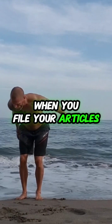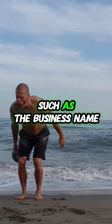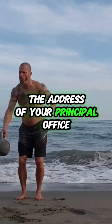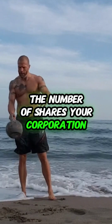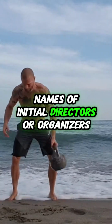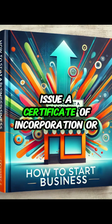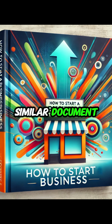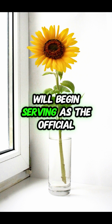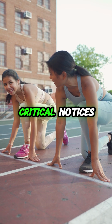When you file your articles of incorporation or organization, you'll also include other key details, such as the business name, the purpose of the business, the address of your principal office, the number of shares your corporation is authorized to issue, and, for corporations, the names of initial directors or organizers. The state will process your filing and, once approved, issue a certificate of incorporation or similar document confirming your business is legally established. From there, your registered agent will begin serving as the official point of contact for legal and compliance matters, ensuring you don't miss any critical notices.